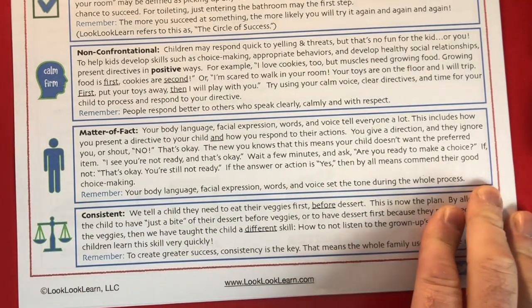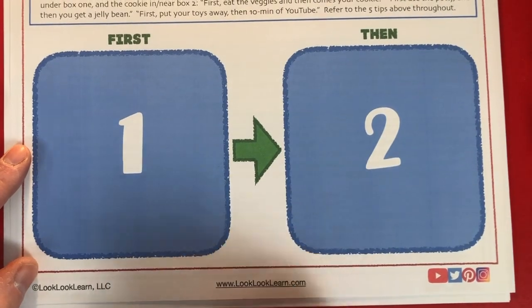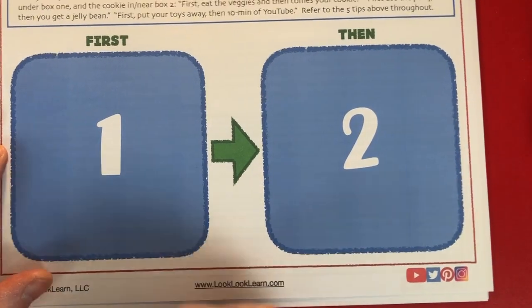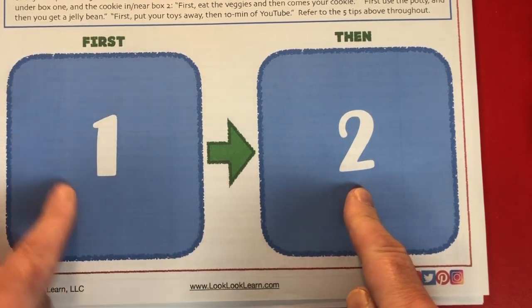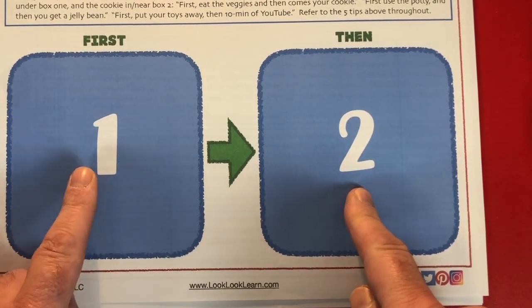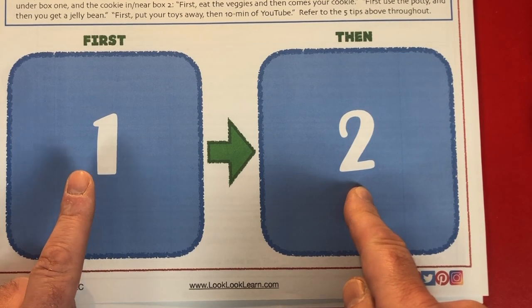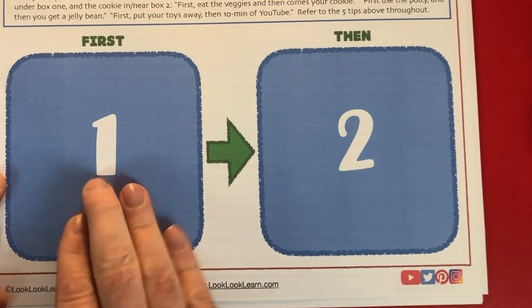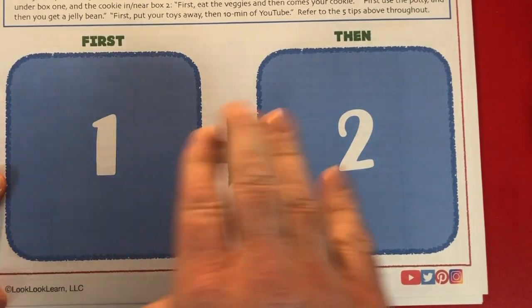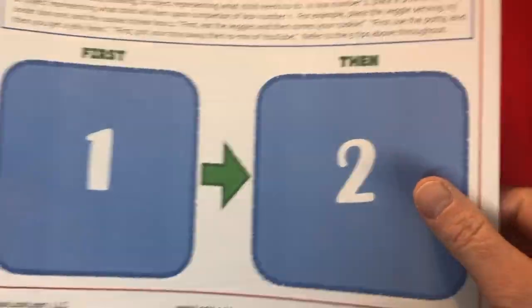Kids can also, maybe you can do this for your grown-up. Maybe your grown-up can say, I really want to have this cookie. But first, before you have the cookie, grown-up, first you need to eat your growing food. Or you need to do some exercises. Let's do some jumping jacks first. You could put a picture here, and then you can have your dessert. So that's the first and then chart.